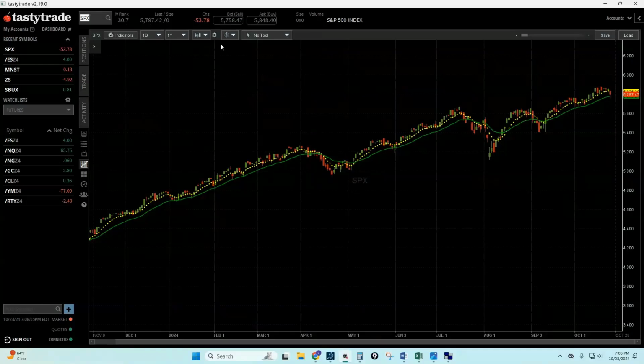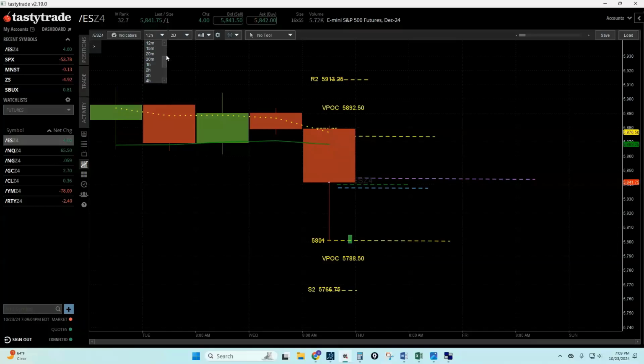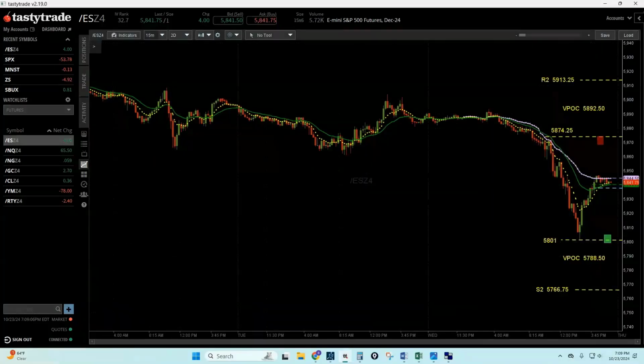So anyway, that's what I do. I start with the big picture, the telescopic view, but then I go under the microscope, is what I call it. And every single morning, I give you folks the skinny, right? I give you the prior day high, the prior day low.